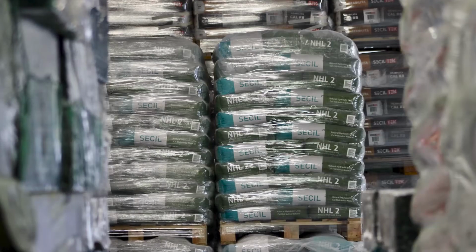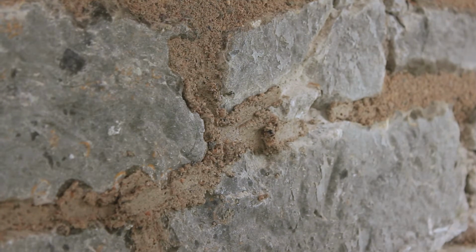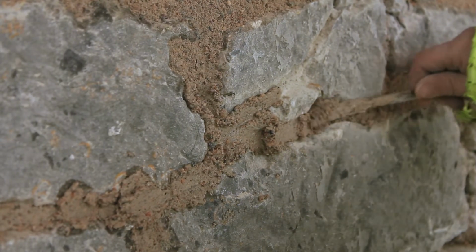Primarily what we do is we make and sell lime mortars. That's the primary thing that we do, and we've been doing it for quite a long time. So we've seen lots of different options for people who are restoring an old building in terms of lime. Over the years, we've seen lots of different things come and some of them go.